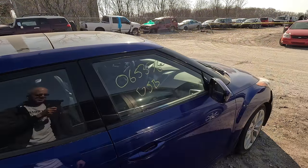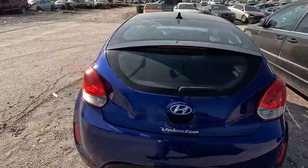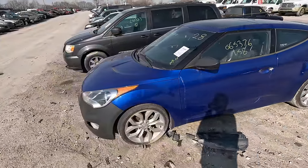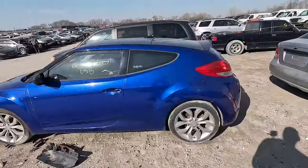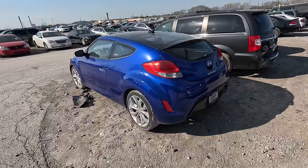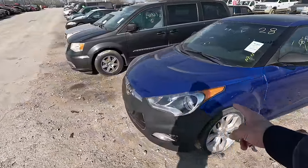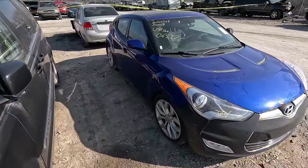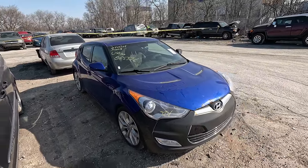I bet this goes cheap. I would say $1,500, but it's tax season. So being tax season, I'm gonna guess $2,500, because it's the sporty hatchback style. Do you still call these hatchbacks, fastbacks, tuner style, whatever you call it? But this runs, this drives, it's got the tuner style to it. It's been wrecked once in the front already, but I bet this brings a lot of money. I'm gonna say it's worth $1,500, but I bet it brings $2,500 or higher. Let's find out.